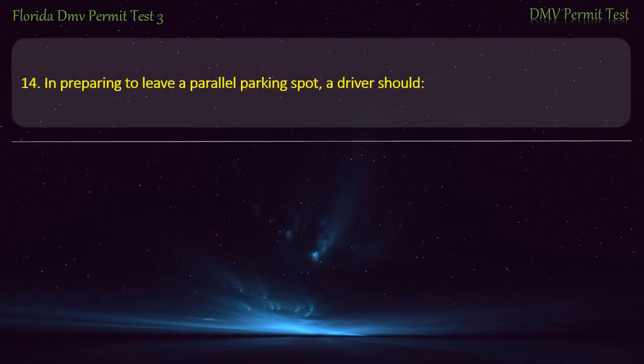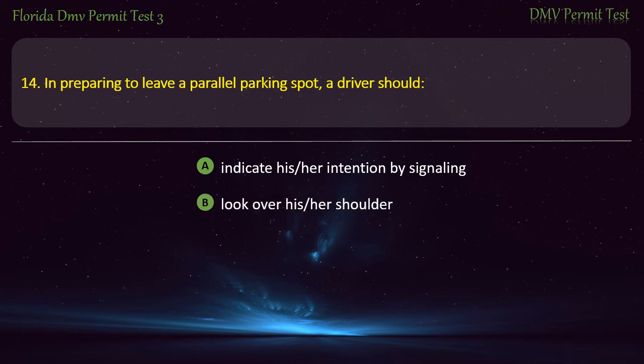Question 14. In preparing to leave a parallel parking spot, a driver should: indicate her intention by signaling, look over her shoulder, look in the rear view mirror, all of the above. Answer: all of the above.